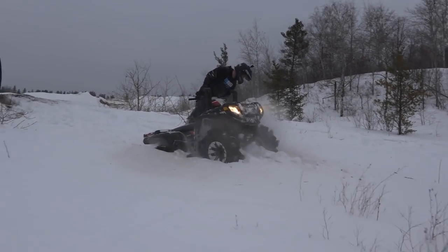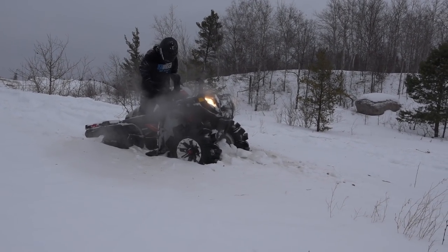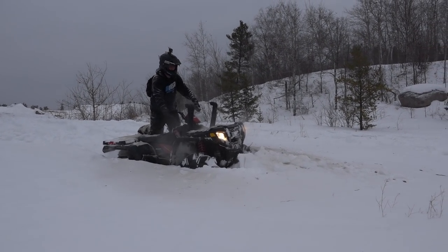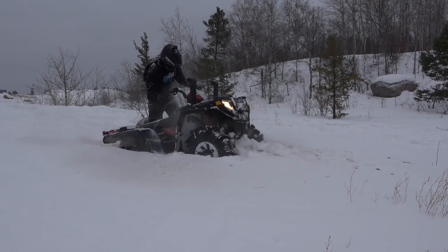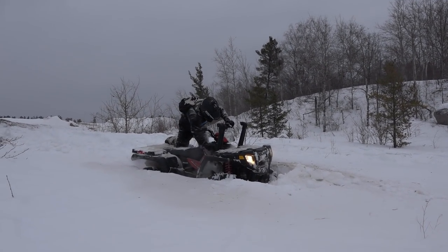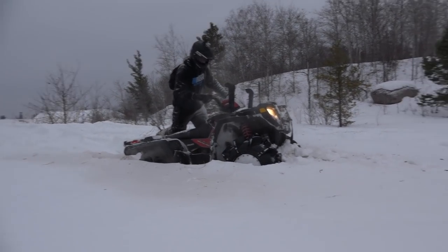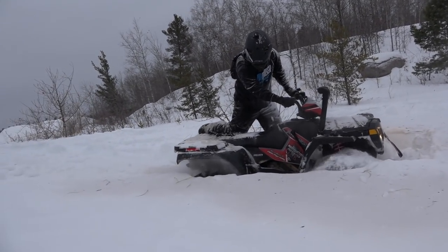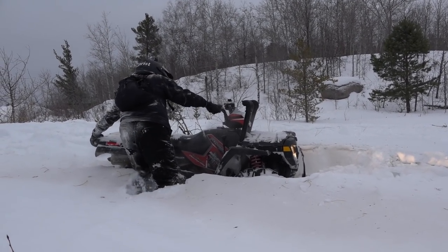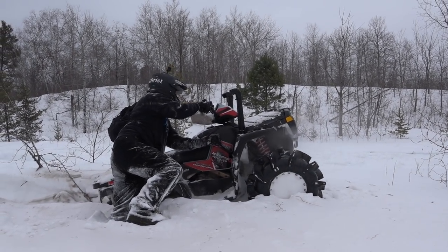This one's for you, Birch. It's really deep here. Dang it. Now we can pull her out with the Sherp. Well, she's down to a little bit of grip. Yeah, we'll yank her. Made her another whole half.